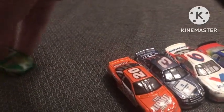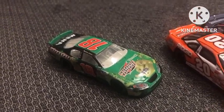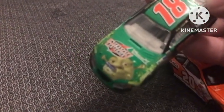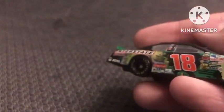And then, along with that, the other car I got was Bobby Labonte's number 18 Interstate Batteries car. But of course, as you can see, it's a special one that was made in promotion for Shrek 2. It has Shrek on the hood, and you can have pictures of him and Donkey on the side.